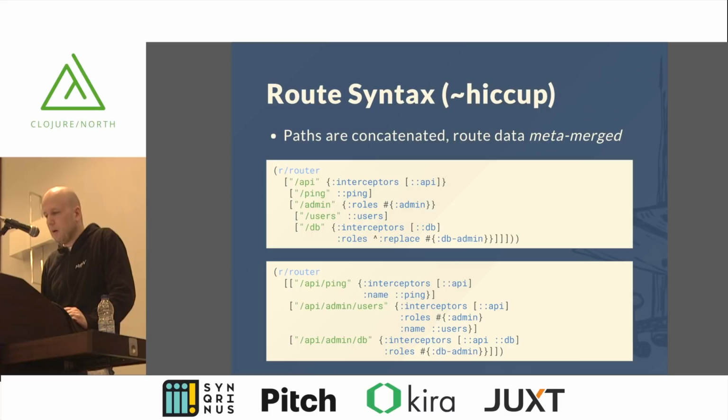So in top level here, we have the API. It has this route data, which is a map of interceptors, and it affects all these subroutes. There's an endpoint ping, which has a name. There's admin, which says that some roles are required, user endpoint, and DB. And when the router is created, this kind of internal format is created out of that. And as we can see, for example, the interceptors from this top level and this lower level are naturally composed with the meta-merge. Meta-merge is like a deep merge with steroids. There are these merge hints you can put, that I want to override this value. So here, for example, it's by default for admins, but for the DB thing, it requires DB admin. As we can see, the DB admin stands, and here we use the default value.